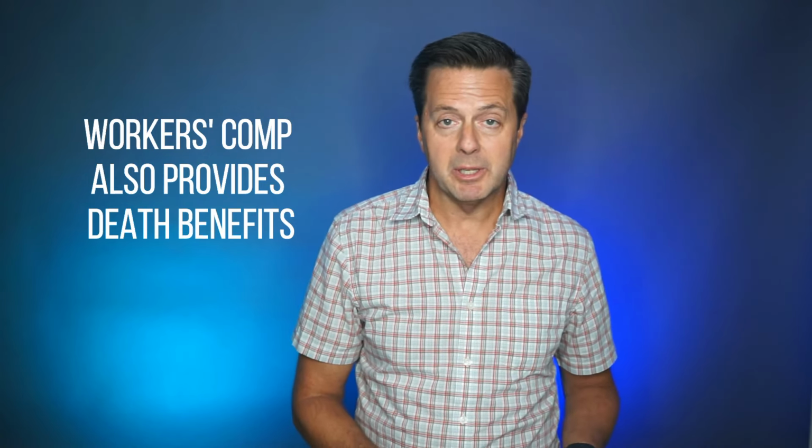Now, in addition to covering medical bills and lost wages, workers' comp also provides death benefits to a worker's family should the work-related injury or illness be fatal. The amount of that death benefit will be different from state to state, but generally it's 2/3 of the worker's average weekly wages for the 52 weeks prior to the accident.